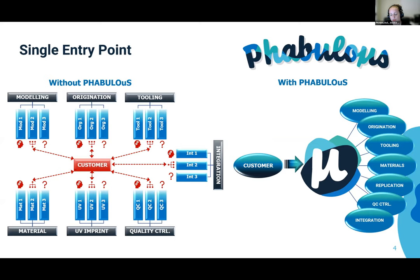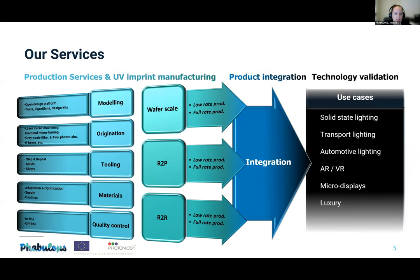If we take a closer look, we can really help you with the design. We have several origination partners. We have partners that can do tooling, material, and quality control, and then we can manufacture our micro-optical components. We do that via UV imprint on three pillars: wafer scale, roll to plate, and roll to roll. We have partners for those, and we will have one today here. And partners for product integration.